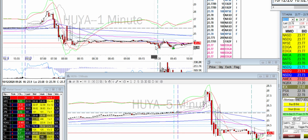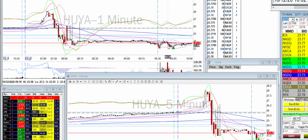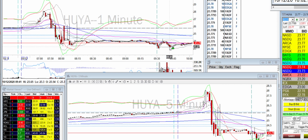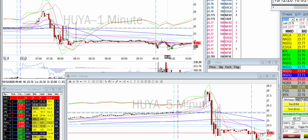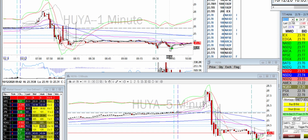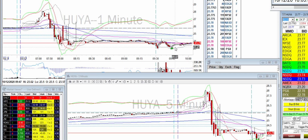I think I started with this. So I took HUYA. I saw that it was short. I took it on the short side. I got a pretty big size. In retrospect, probably I shouldn't have taken such a big size. I took 1,500 shares. Always start out with a starter 500. Looks like it was getting short, so I added to it, 500, 500.